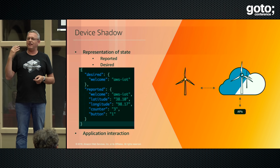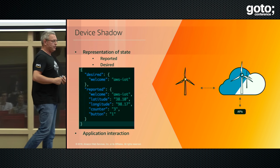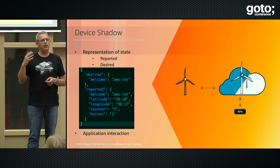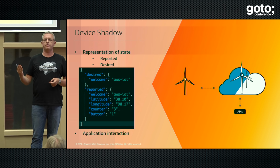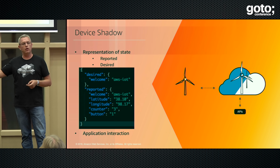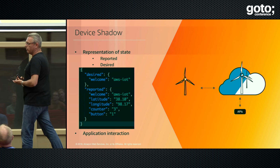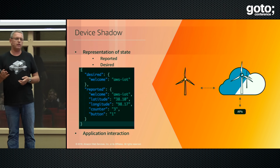And I will send this command from my mobile device, will update the shadow, and the device will read the shadow from the cloud, will change the temperature, and only after applying this change will report back that it was actually done, and my application will get it back saying that this cycle is fully closed. And even if the device is offline, I can still send the command to change the temperature.